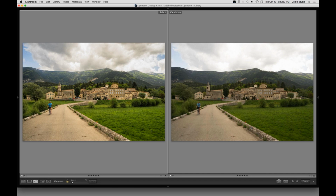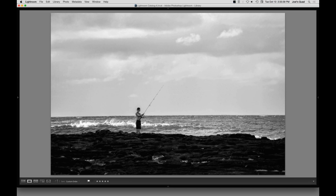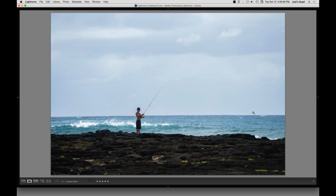So I am going to go on to another image, and we're going to do something a little different here. So this is a black and white. This is a local fishing on the Poipu coast in Kauai, which is, I think, one of the more beautiful Hawaiian islands. Not like any of them suck, but it's pretty cool. I was just out shooting people on the coast here, and I saw this guy fishing. So this is from the raw file out of the camera, and again, it's a little bit lackluster, and where we want to go with it is right here.